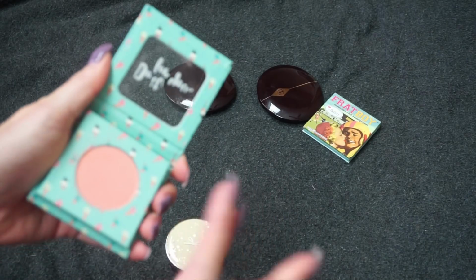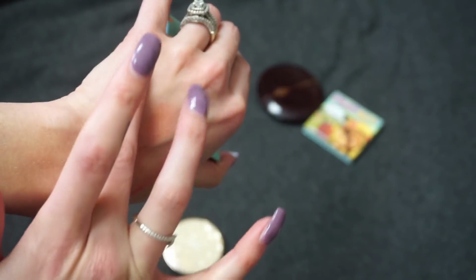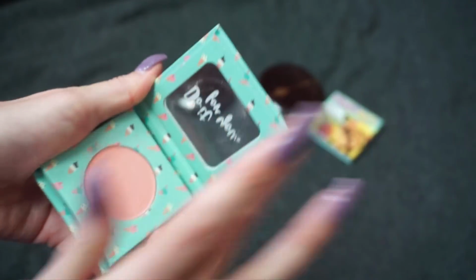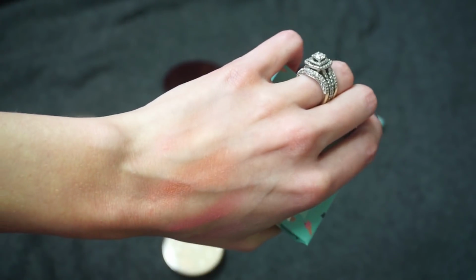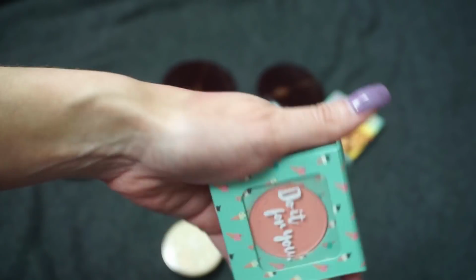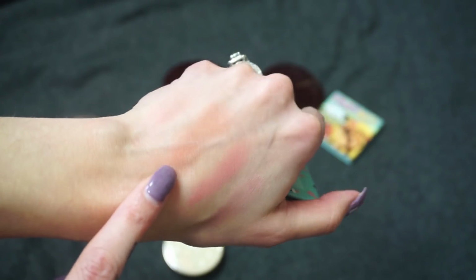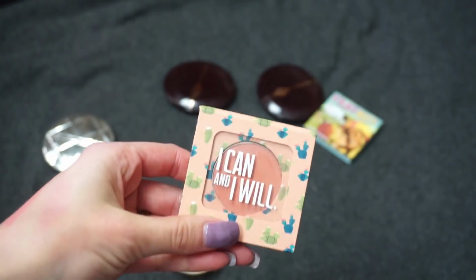And I like this formula. I would recommend it, and I think that it's nice, but I tend to reach for some of my other favorites more. Okay, I didn't do a very good job swatching that one. This one is more pinky over here. That is Do It For You, and I prefer something a little bit more nude. So I'm going to declutter Do It For You, and I'm going to keep I Can and I Will.